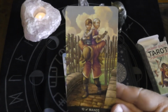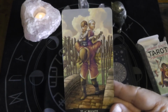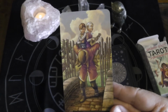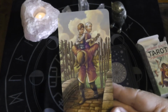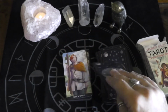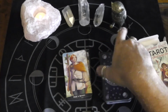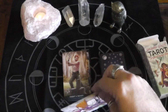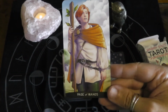10 of Wands, that's interesting, huh? Joyful burden. Not all things that bring joy are light and easy, and not all things that are burdensome are lifeless and ugly. Effort is part of happiness, as much as happiness is part of drive that is needed for success. Huh. This is its own system, it seems like. It's not really RWS, it's not Thoth, it's definitely its own thing.